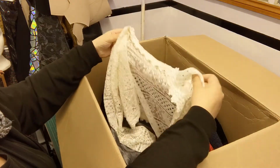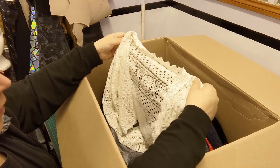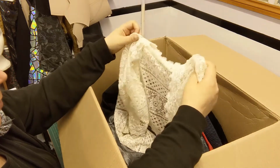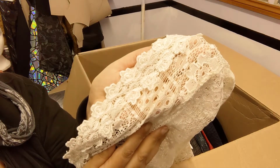Oh, that's nice. That's nice white. Well, it's kind of an ivory white. Yeah, it's more of an ivory white, this one. But yeah, that's quite nice, that is.